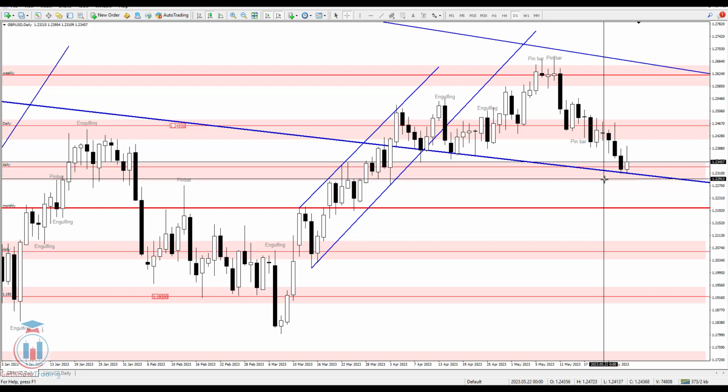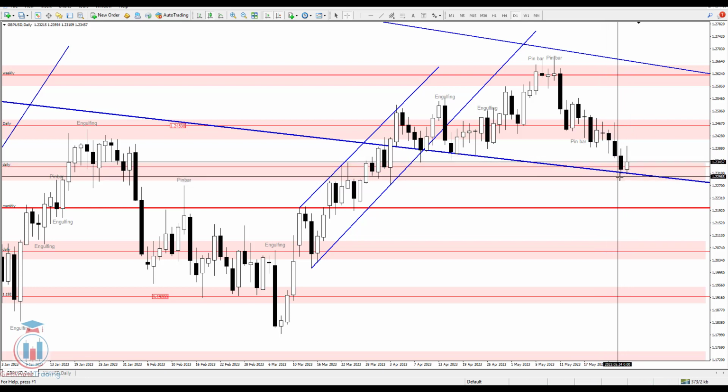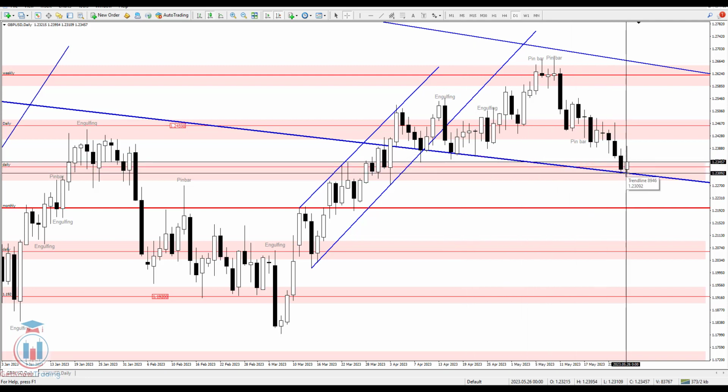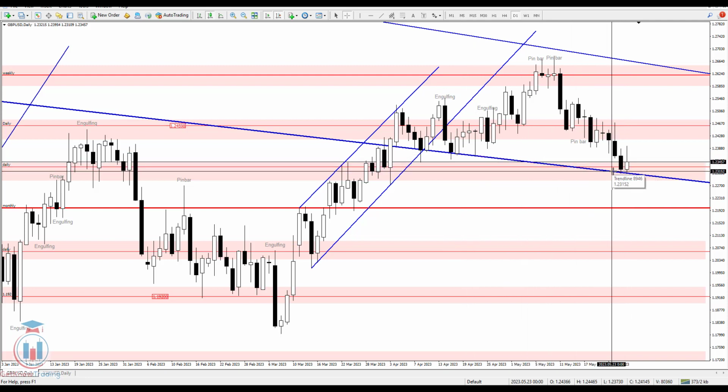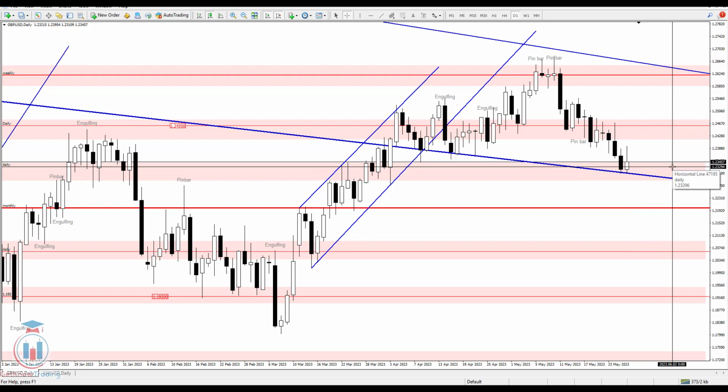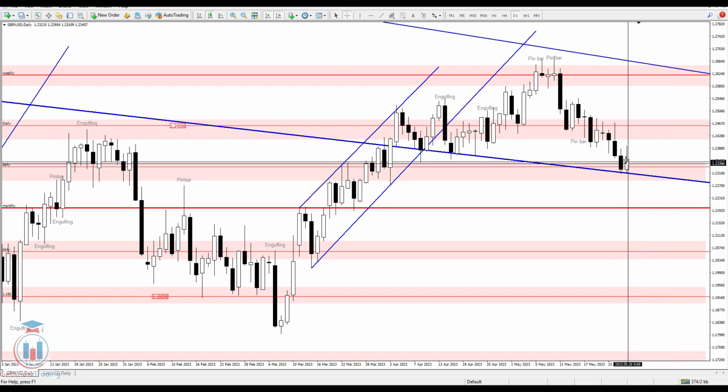In the previous week analysis, I mentioned that this price could reach this area around this demand zone, where currently this downtrend trend line is, and is acting as a support, and this is a confluence support, because we can also see this daily 1.23 price level support line. So the price has dropped on Tuesday, reaching this area where the confluence of support is, and from there the price is bouncing back up.